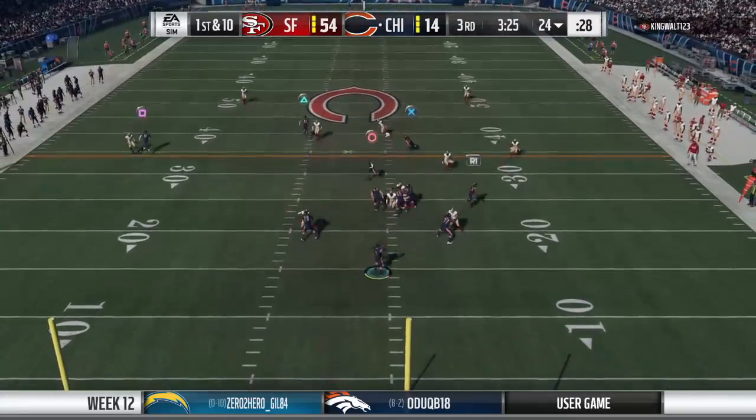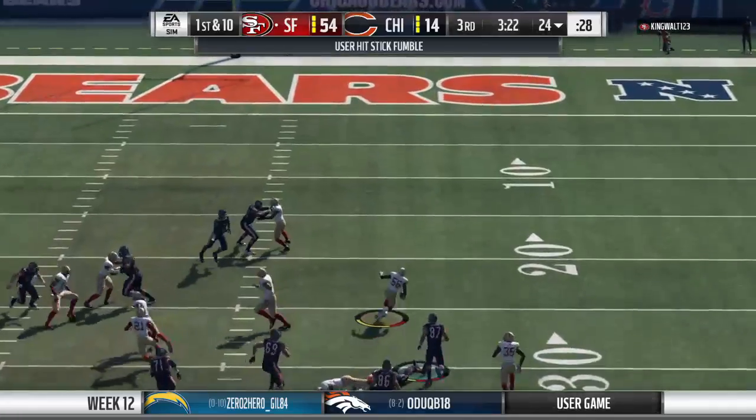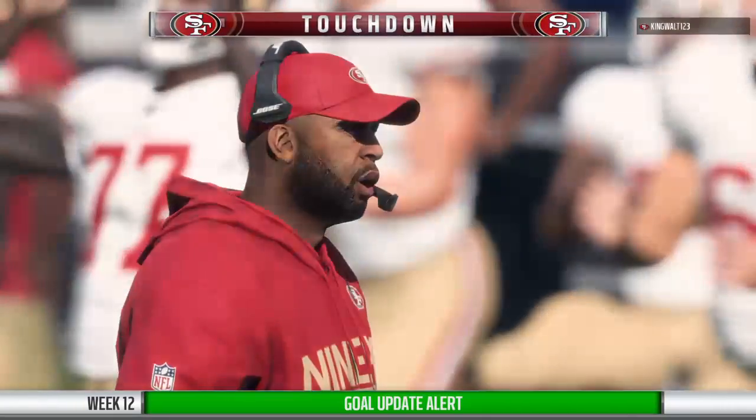Trying to shake off the interception from the last drive. He'll look to throw. And a loose football. And now this is scooped up by the 49ers. And they will score. It's a 49er touchdown.